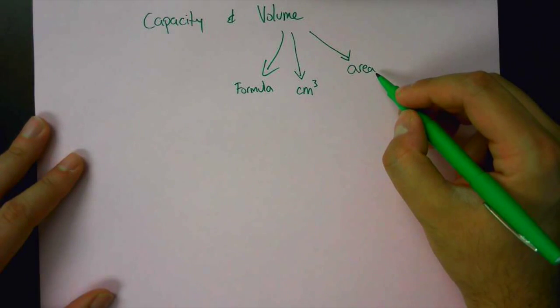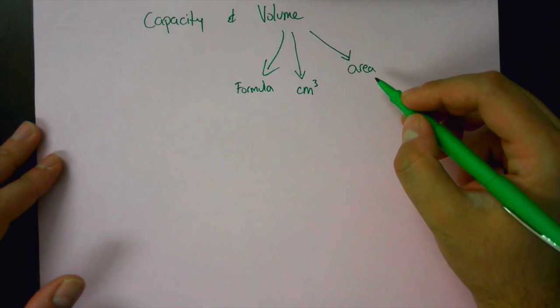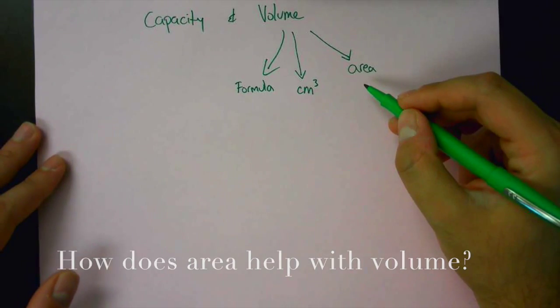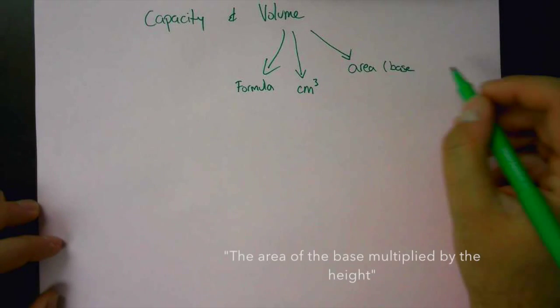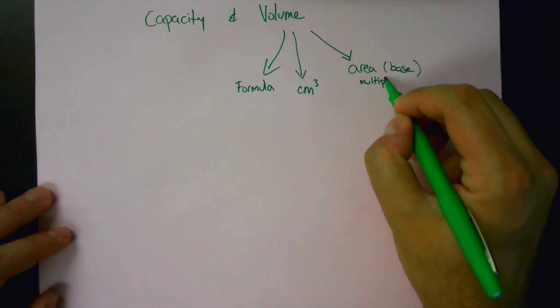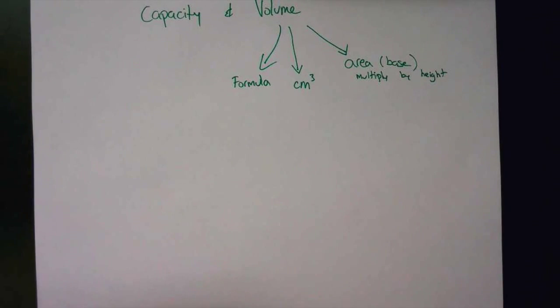So the area, but how can you use the area though? That confuses me. But we're doing volume. He said you need the area. How can the area help you get the volume? So if you multiply the base by the height, you'll get the full volume. So that's the base. So if you take the area, multiply by height, that gives you the volume. So that's why you need the base. In this situation, what shape is the base? Sarah.